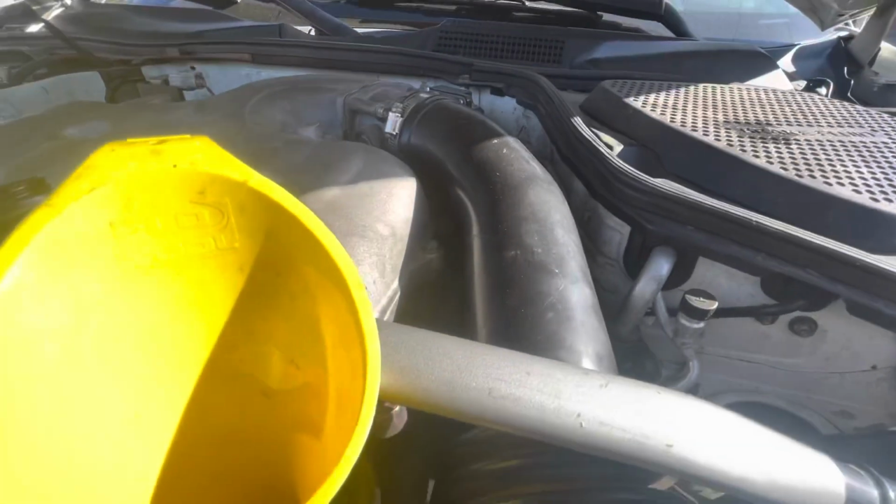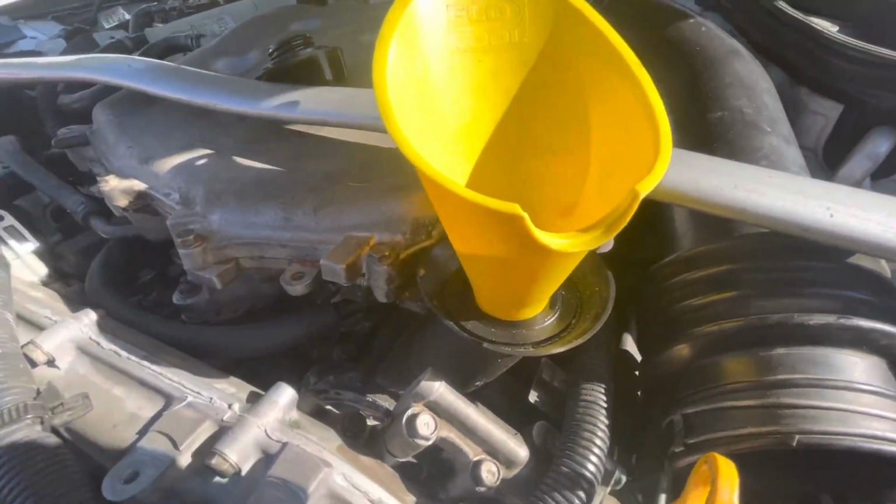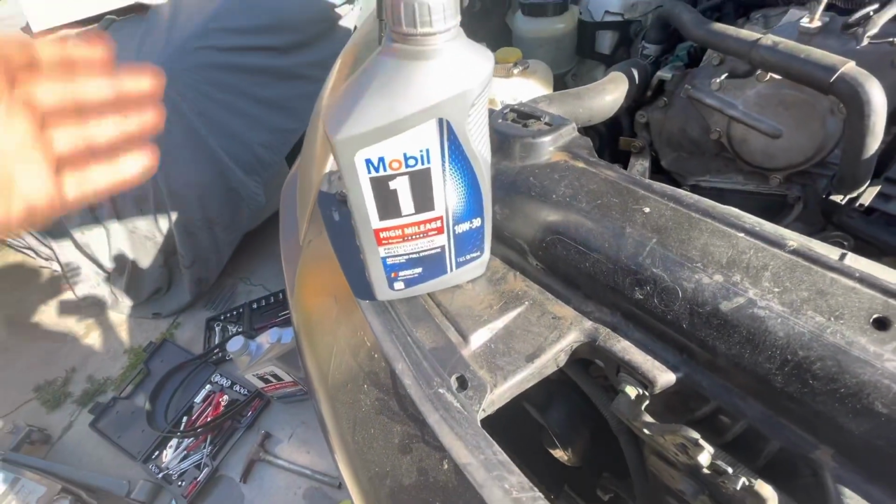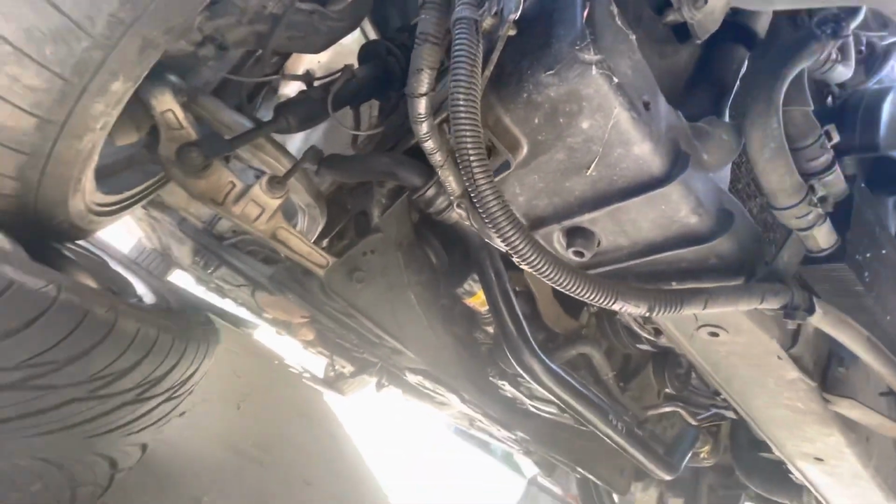I'm changing this, and I'm just putting in the gallon basically. I'm gonna pour a little bit more of this for the oil filter. I did fill up the oil filter a little bit, and yeah.